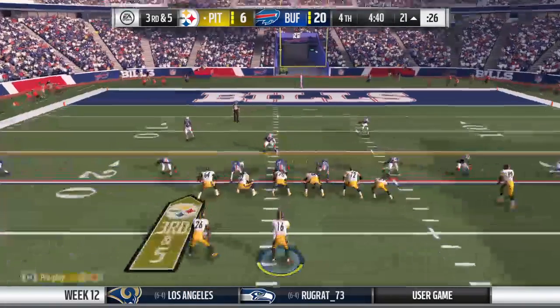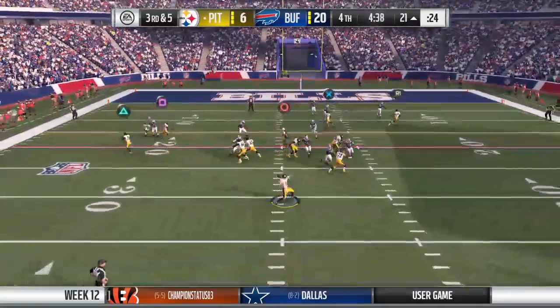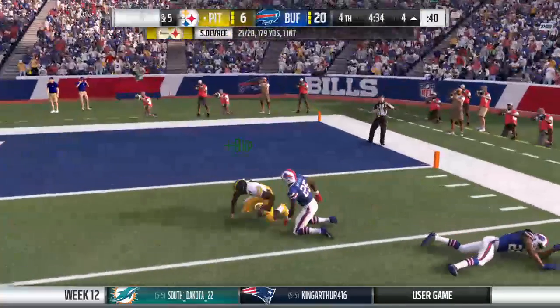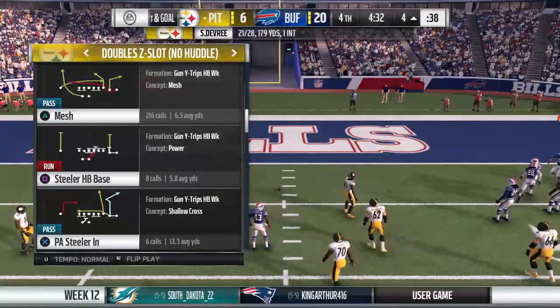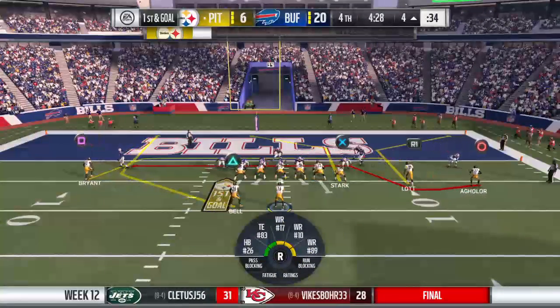Toe tapping, foot dragging, picking it up, and making sure it was a catch. They'll look to throw. And this is caught at the 8. And he's able to pick up the first before he's brought down inside the 5 at the 4. And now it looks like they're going to be in the hurry-up.